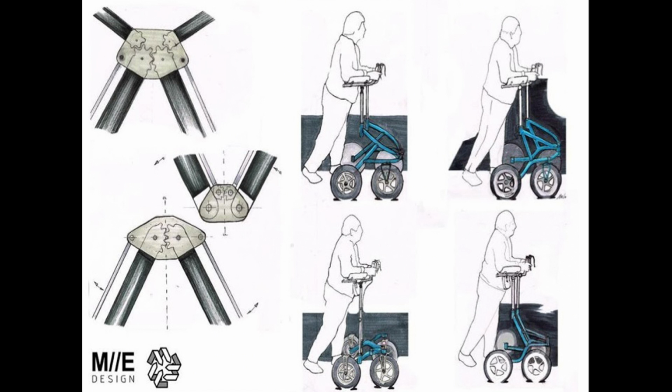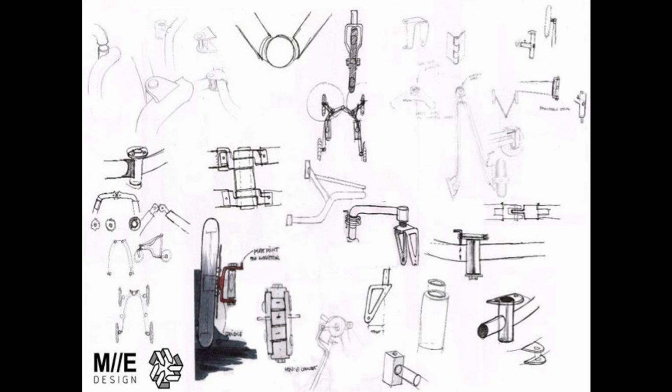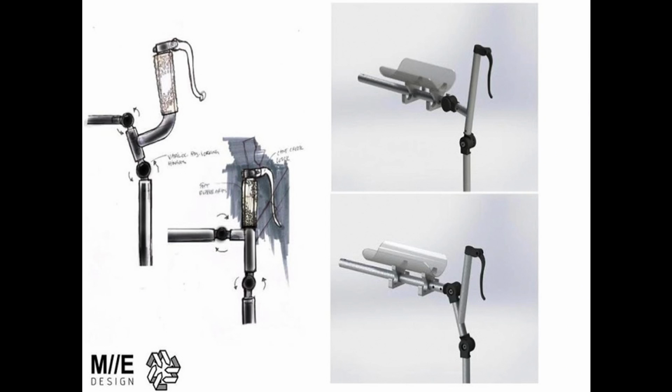So next slide, if you can bring it up. There you go. So here you can see some of the mechanical issues that we were dealing with and working on, drawing ideas out, running ideas past the client to see what they had. Next slide. Here's the hand grip. There was some adjustability in the arms for her that she wanted, and so through drawing and talking to the client, we came up with the best solution.